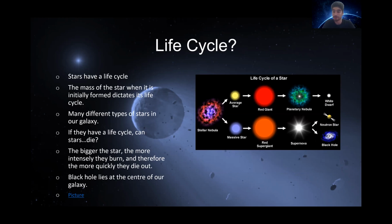But stars actually do have a life cycle, we call it. And actually, the mass of the star when it is initially formed dictates the cycle. As we see here, we have two main paths, right? You have the stellar nebula, which is in the cloud, which we spoke about in the last slide. Now, let's say you form a massive star, you follow this path, okay? Then you get a red supergiant, which is a type of star, and a supernova.